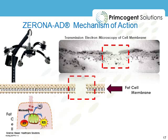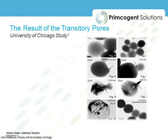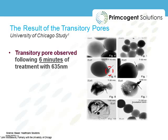So basically, ROS begins to break down that bilipid membrane, that protective outer barrier, creating what are known as invaginations or transitory pores. And it's these transitory pores that we have been able to document in numerous peer-reviewed publications as a consequence of stimulation with Zerona AD, affecting the fat cell's protective outer barrier, creating these pores, and that's ultimately serving as the means in which fat releases from the cell. And this is exactly what the University of Chicago proved, that when these transitory pores are created through the photochemical cascade, the fat begins to leak out.